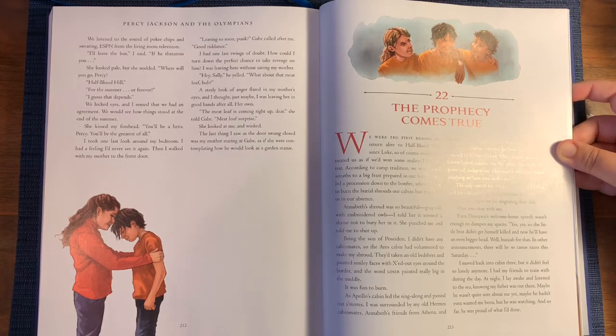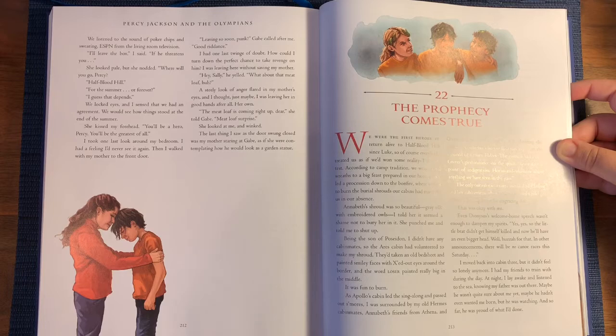Even Dionysus' welcome home speech wasn't enough to dampen my spirits. Yes, so the little brat didn't get himself killed, and now we'll have an even bigger head. Well, huzzah for that. In another announcement, there will be no canoe races this Saturday.